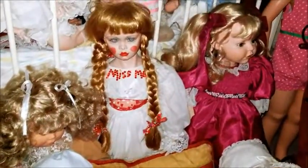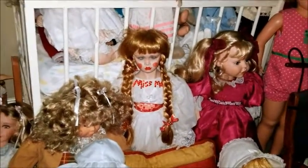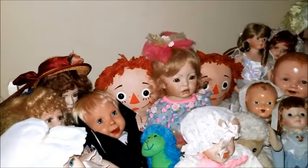Oh, and while I'm getting the spirit box ready, meet Annabelle. Miss me? A doll artist created that out of a real porcelain doll. It's beautiful. So I just thought I'd show that off. Of course, I've got a Raggedy Ann and Andy doll back there, but they are peaceful spirits. They're not Annabelle.